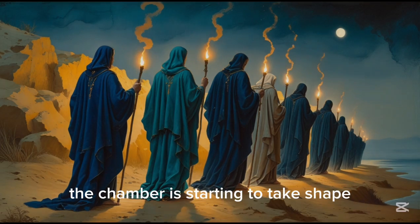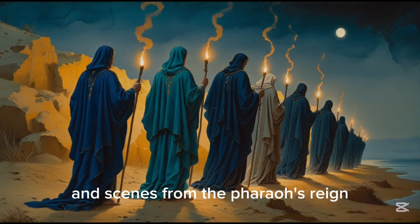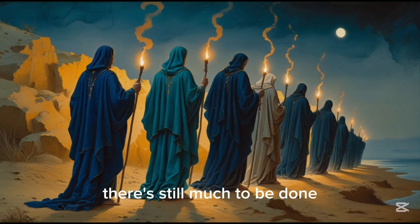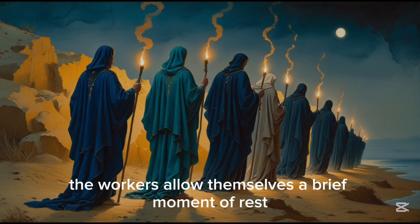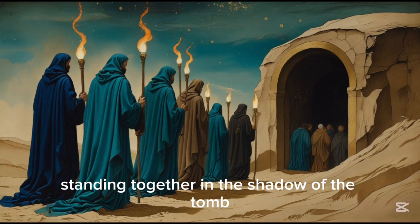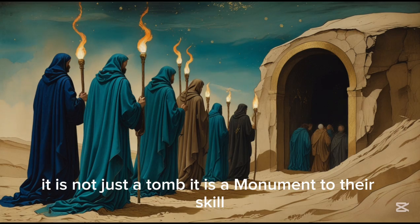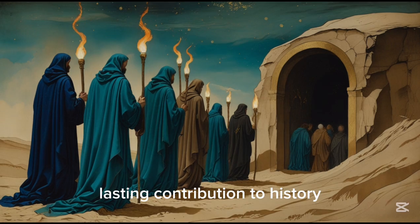The chamber is starting to take shape, the walls now adorned with carvings of gods and scenes from the pharaoh's reign. There's still much to be done, but for now, the workers allow themselves a brief moment of rest, standing together in the shadow of the tomb they are creating. It is not just a tomb. It is a monument to their skill, their dedication, and their quiet, lasting contribution to history.